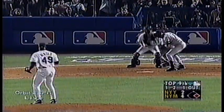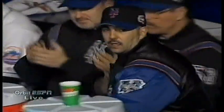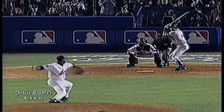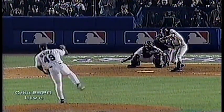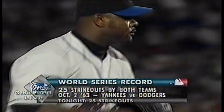1-2 to Jeter. Strike three called, and we've just equaled the World Series record of 25 combined strikeouts in a game. The left fielder, number 28, David Justice. See, all of a sudden Benitez not just going with the fastball. Got a little movement on that pitch and caught the inside corner. Two away in the ninth inning. If the Mets can hang on to that lead, they will make this a 2-1 series.